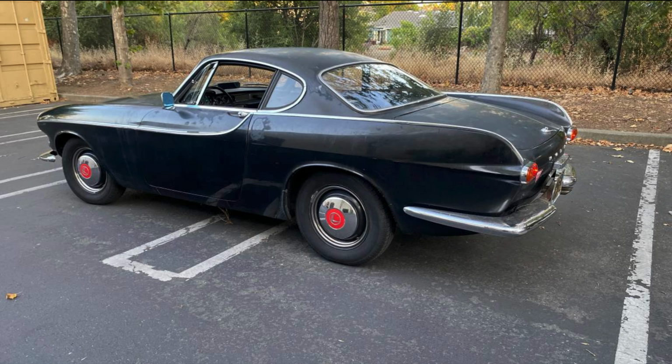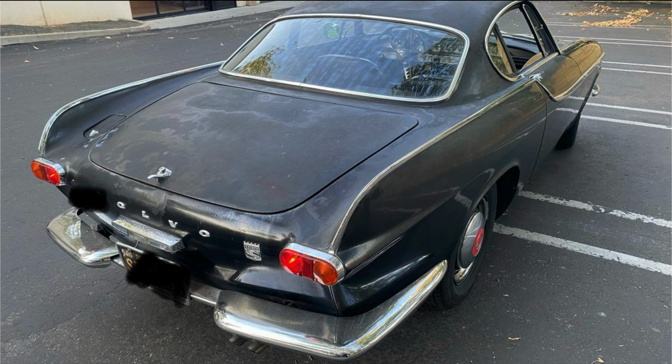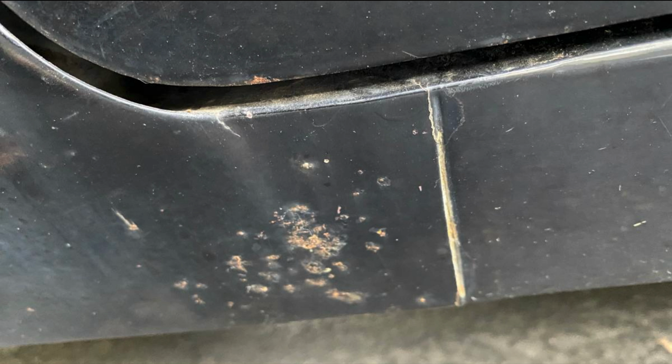But the car drives well, the oil and temperature gauges work, but the tach and the speedometer do not, and they're asking for $11,000 or best offer. But I just think that these cars look so cool. I love the little fins that they've got on this car, and just the design overall.